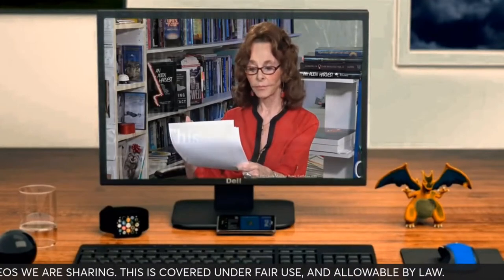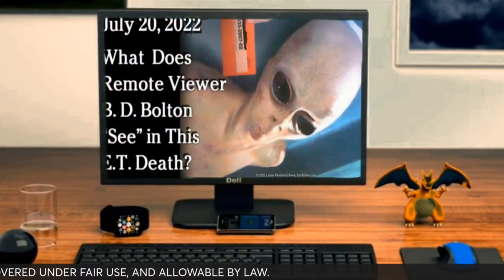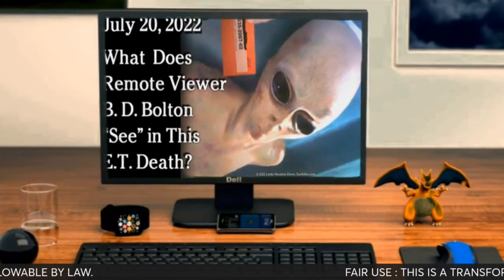Bolton, also known as Buddy, who you've seen work with me before and is a very talented remote viewer. This week, I asked him if he would remote view the orange-gray black-eyed head photo and the four-fingered orange-gray hand, specifically on the question, what does he see through remote viewing in this ET death?